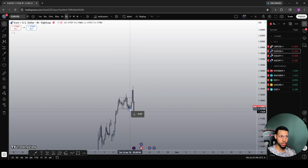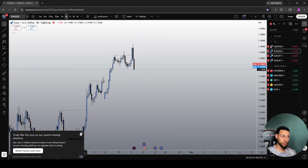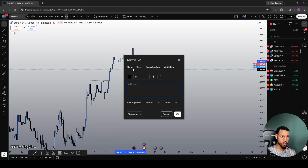So this is why I'm looking for sells on EU. And EU and GU usually move similar, so that's why I'm gonna look out for both of them. We just broke the structure. The 4 hour, excuse me, broke this structure on Friday.